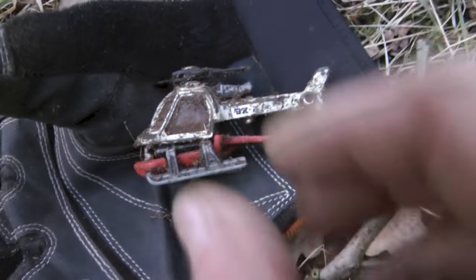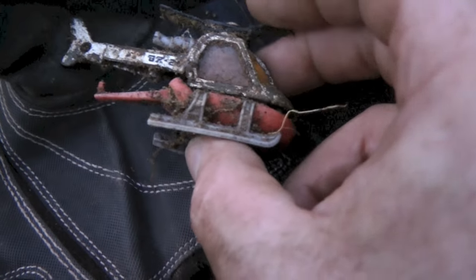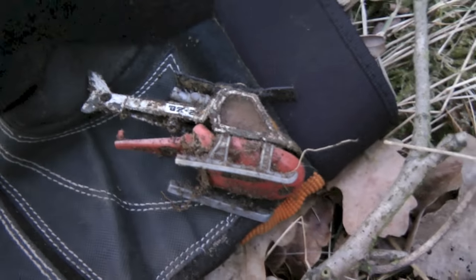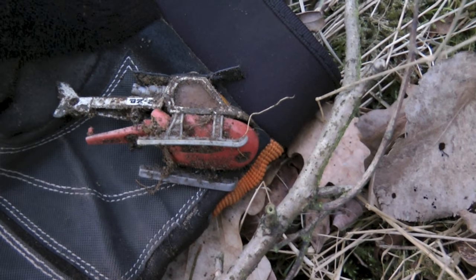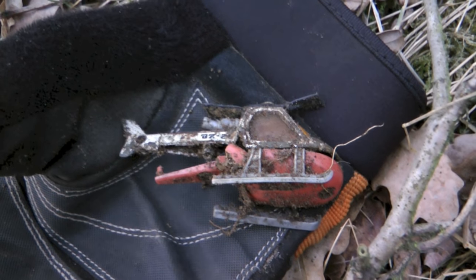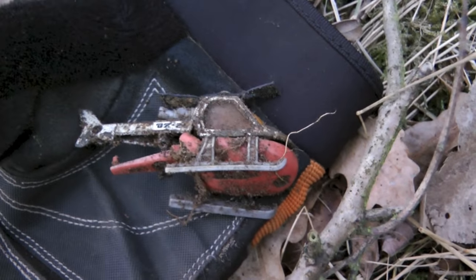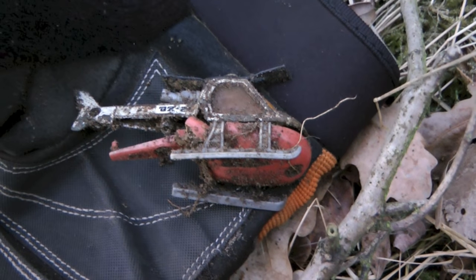I found a little helicopter, very nice. Yeah, it's a little bit broken, but you know, it's still got its rotor blades, so it might as well fly again. I didn't find any more silver coins. I don't know how many I have, 5 or 6 today. I found a lot of other stuff which I didn't film because I'm totally exhausted. I'm here till 7 o'clock at the boarding. Right now I guess it's 6 in the evening, so it was a long day.